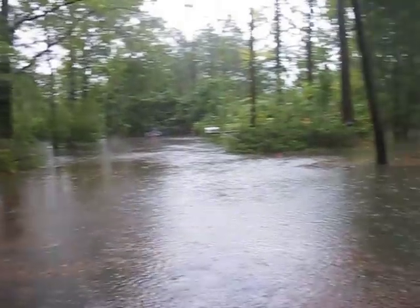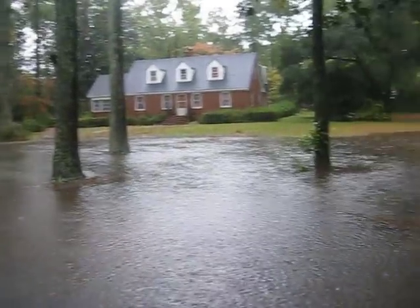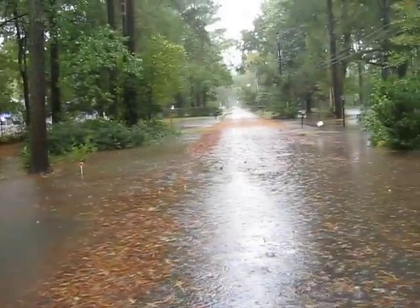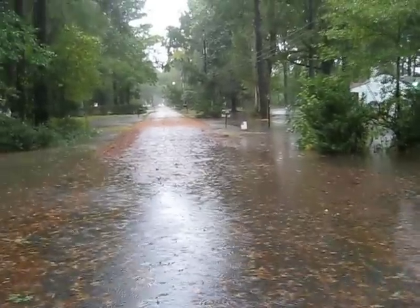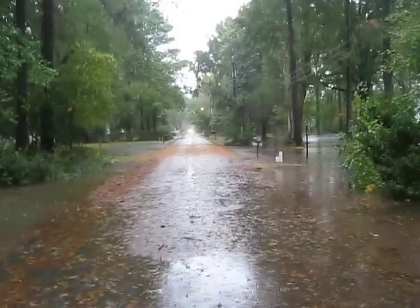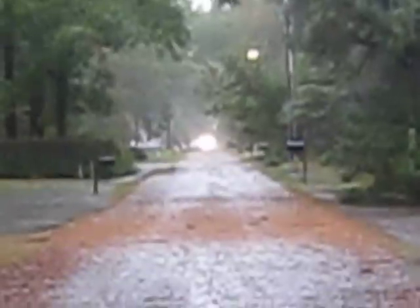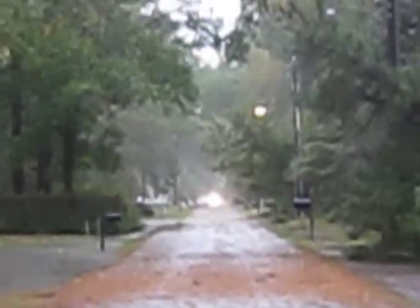So now I'm going to spin around. Here comes the rental house. They're okay. And there's our street. We're going to go back toward our house. And perhaps you can see that car coming down our street. So we're fine. You see the headlights? We're fine. Everything's fine. Thanks for worrying about us.